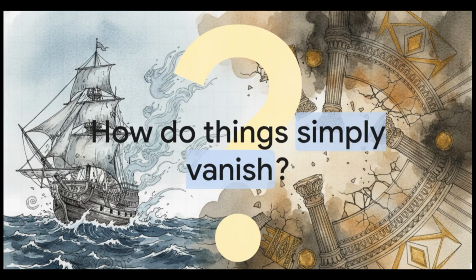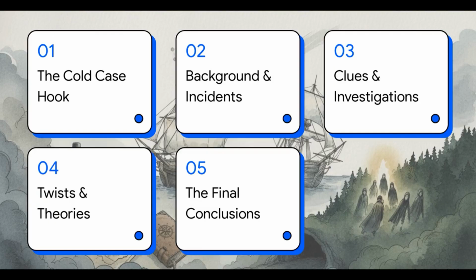How does an entire ship's crew of experienced sailors and their family members just evaporate into thin air, leaving their belongings perfectly intact? How does an acknowledged eighth wonder of the world just disappear off the face of the earth? These are the exact questions that have frustrated, haunted, and literally driven investigators, treasure hunters, and historians completely mad for generations. All right, let's open up this investigation docket.